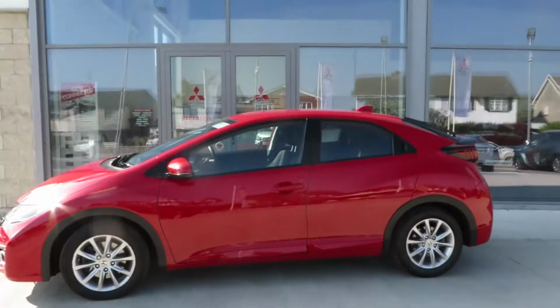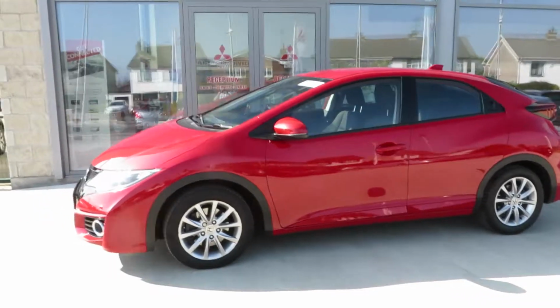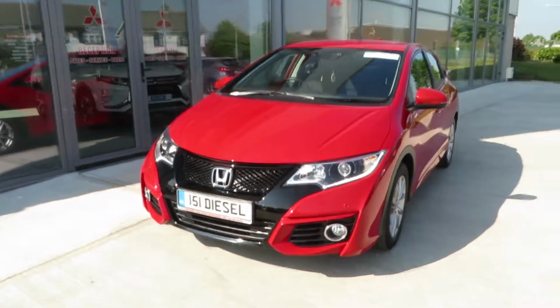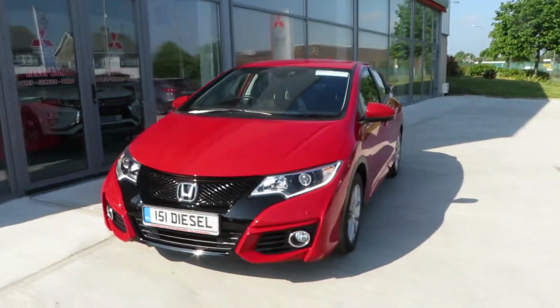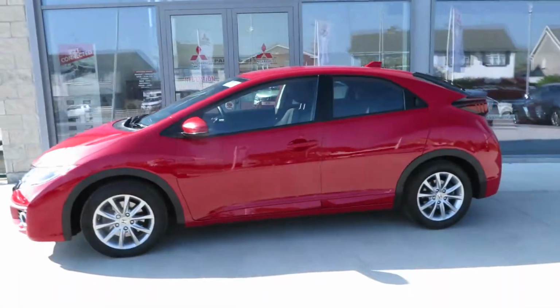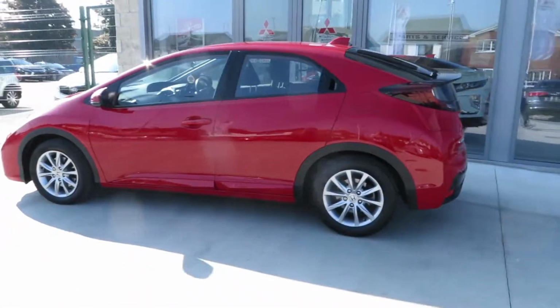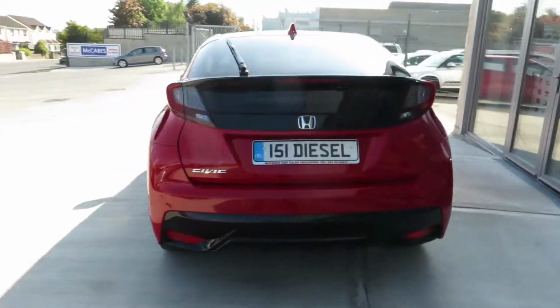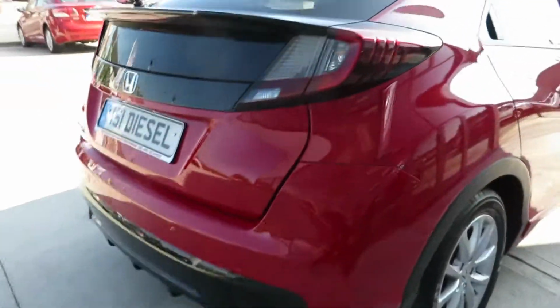Just arrived here at McCabe's Garage, Donora Road. This fantastic 151 Honda Civic 1.6 turbo diesel SE. It's finished with 16 inch alloy wheels, rear reversing camera, rear parking sensors.